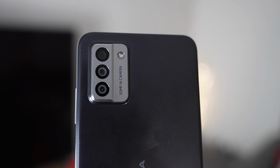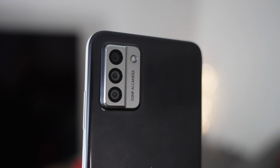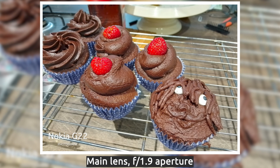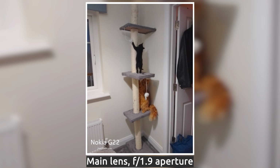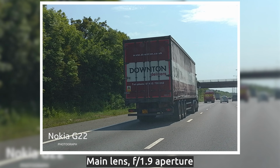One area the Nokia G22 is a little bit lacking in is the camera department. Now, on paper, the main camera is a 50 megapixel unit. It's decent enough, but definitely not as good as other devices from Xiaomi and Realme in this price category. The camera is definitely an area they cut corners in.